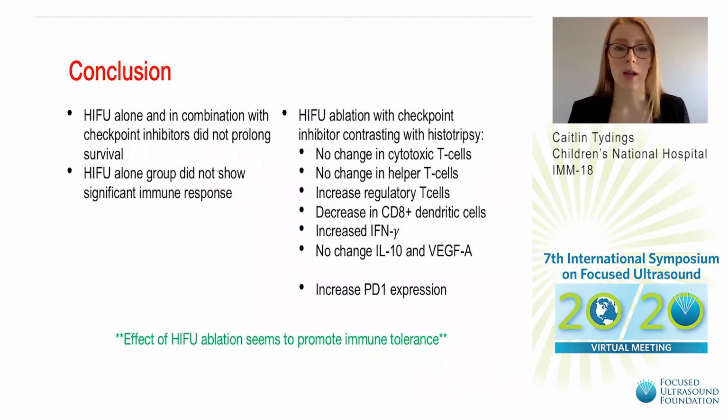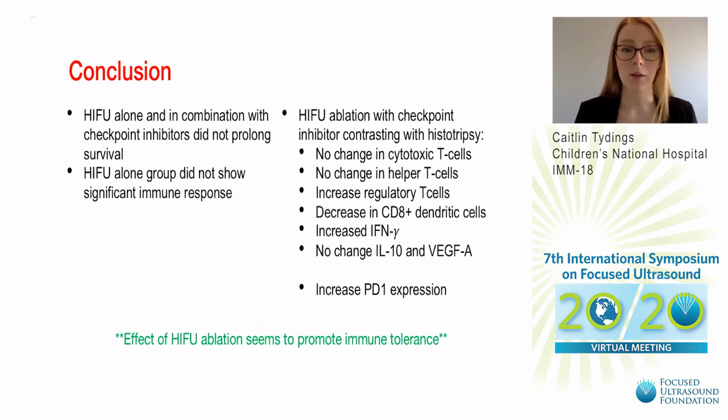So in conclusion, HIFU alone and in combination with checkpoint inhibitors did not prolong survival. HIFU alone did not show a significant immune response, and there was a significant contrast between HIFU ablation with checkpoint inhibitors and histotripsy with checkpoint inhibitors, in that the effect of HIFU ablation actually seems to promote immune tolerance as opposed to the anti-tumor response that we saw with histotripsy.